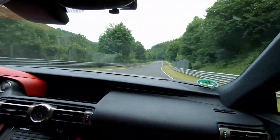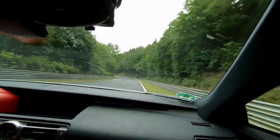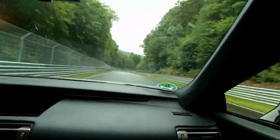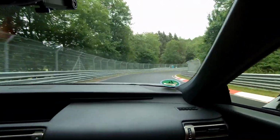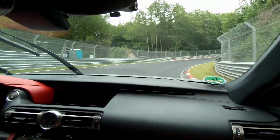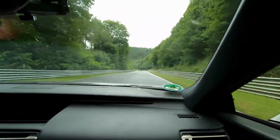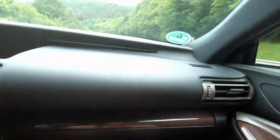Wow, just listen to the engine. Lexus RCF Track Edition, everybody. Julius, you're supposed to go slow. Yokohama. It's the last lap. Don't send it too hard. Ooh. This is a really beautiful car. Look at that red carbon.